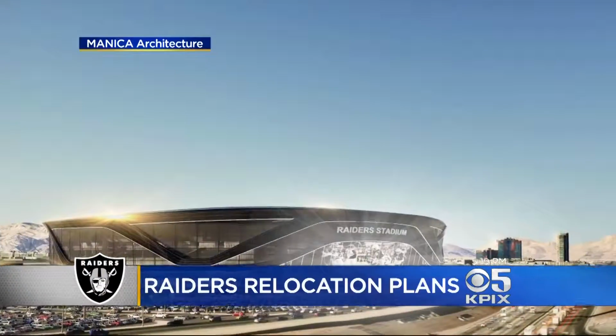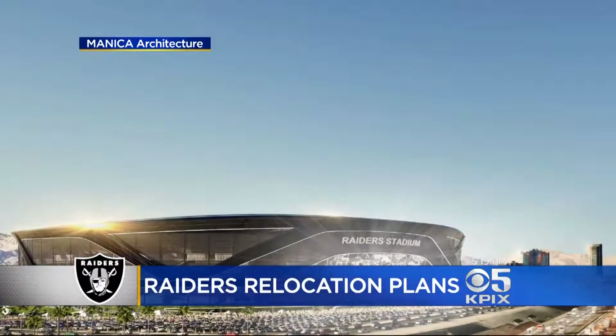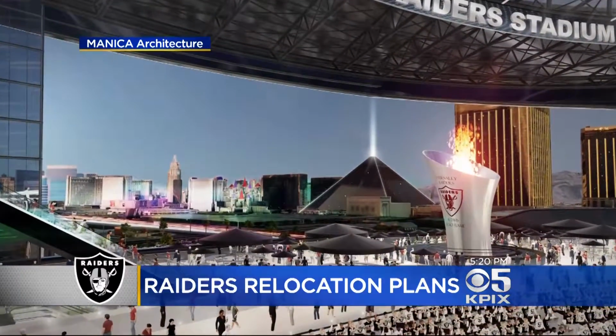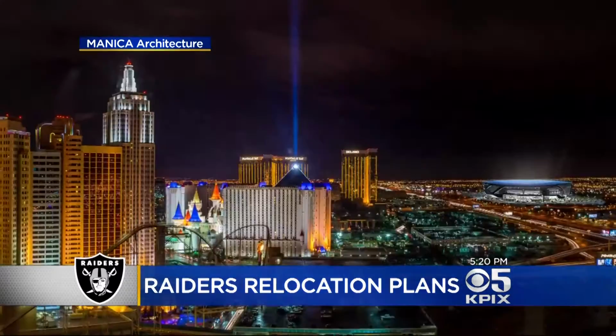Meanwhile, the Oakland Raiders are the other NFL team looking to relocate. The owner, Mark Davis, appears on track in his efforts to move the team to Las Vegas.